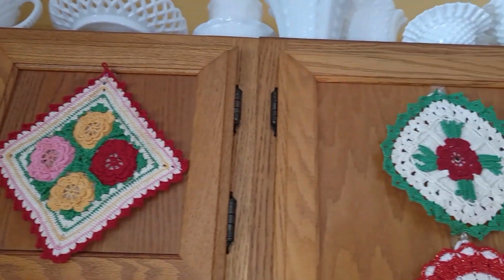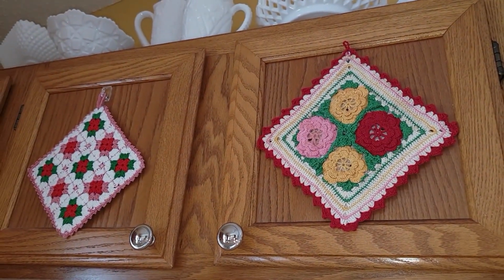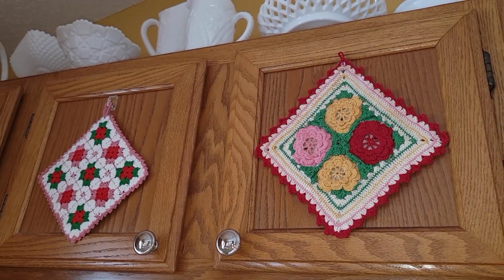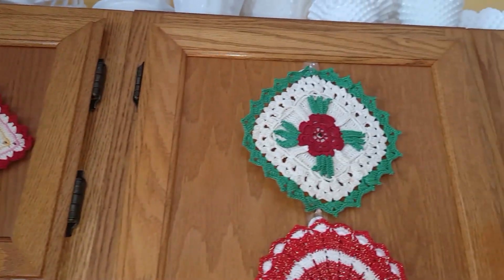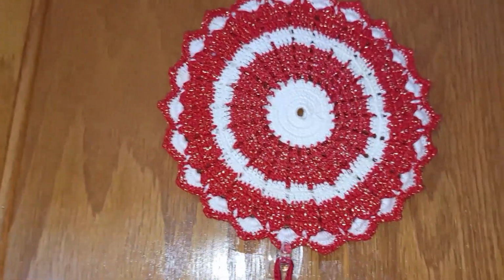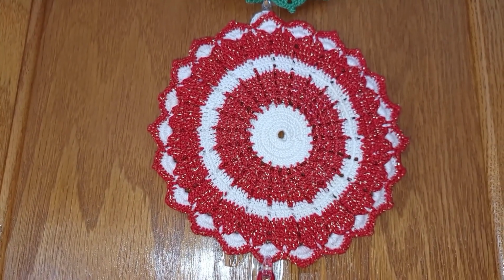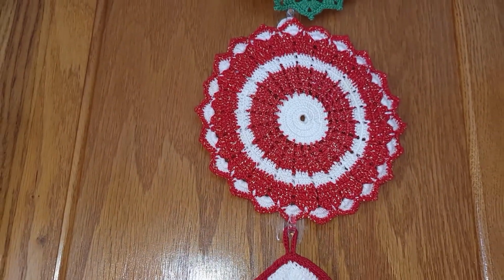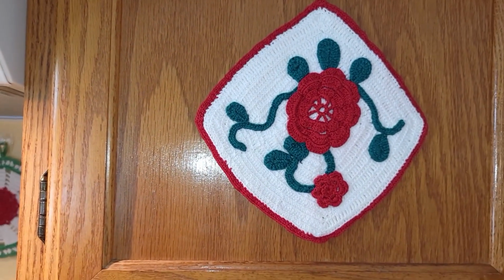That's a fun one. Not quite as Christmassy, but I just didn't have anything quite big enough to go with that one over there, so it goes good enough. And these three, there's two of them. I already showed the one on the other cupboard opposite of this that was with metallic threads. I was happy to find those two. They're different design, and I've always loved this one.